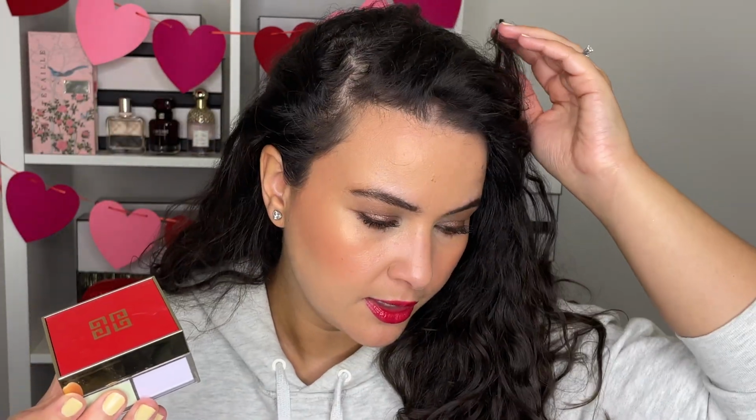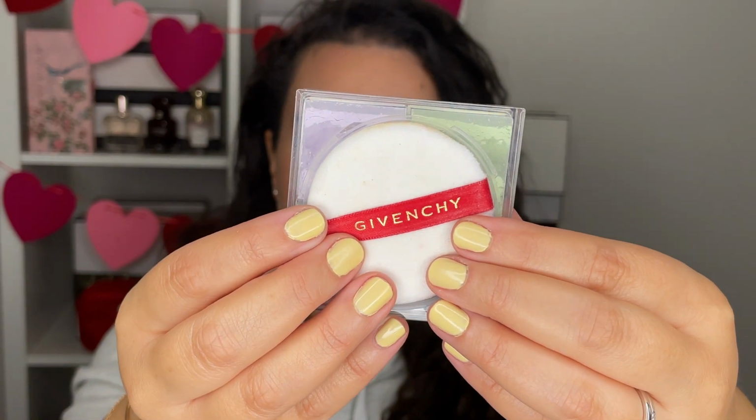Now, the first item here is a classic from Givenchy. This is the Prisme Libre Loose Powder. So this is the powder here. This jar came out, I think, for the Lunar New Year last year, and the packaging is red, but this exists in its original casing. You don't need this packaging unless you want it, but just like the serum from Clé de Peau, every now and then they add something fancy. So here on top you have the Givenchy logo, and then you have the Givenchy sponge with a name on it, of course.